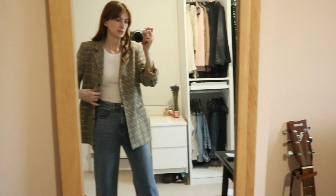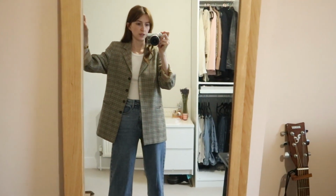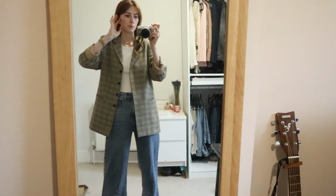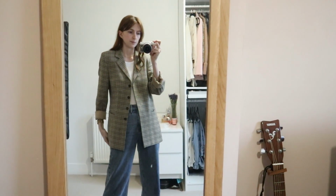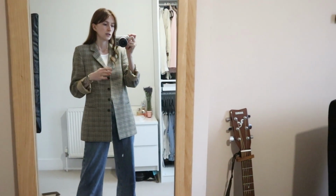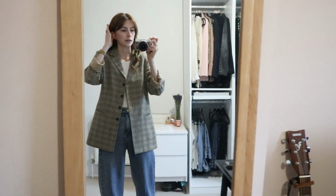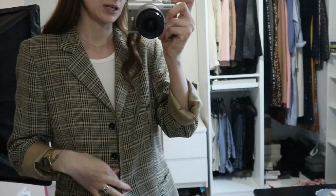So the next piece is this check blazer that I said I loved and I wore so much when I first got it, but I just feel like I haven't reached for it over the last couple of years. I got this in my final year in college, I think, so 2017-18. I love it so much. It just has a lovely print, very classic, very nice tones in it.